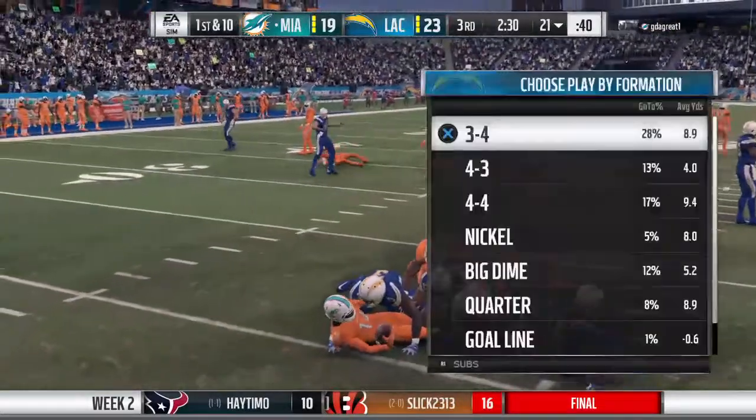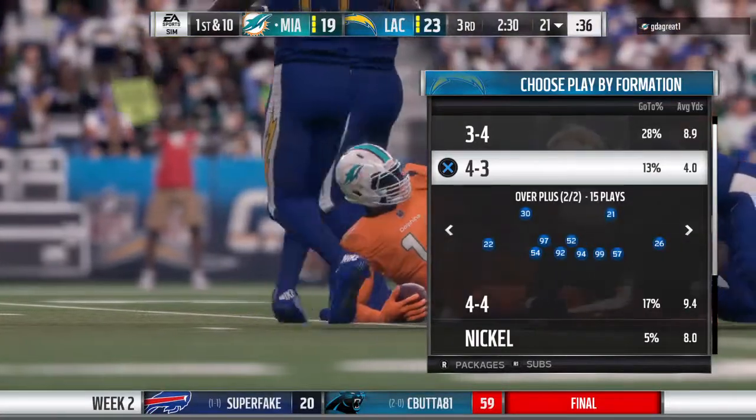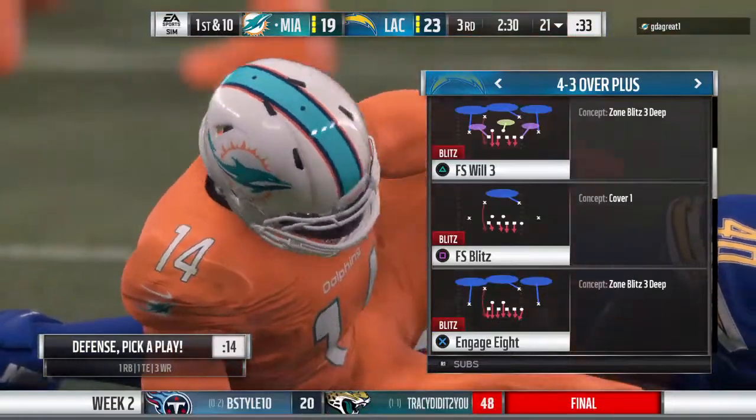And he's able to get it across the 20, but not by much, as he's marked down at the 21-yard line. Out comes the Miami offensive unit now. They get set to take over.